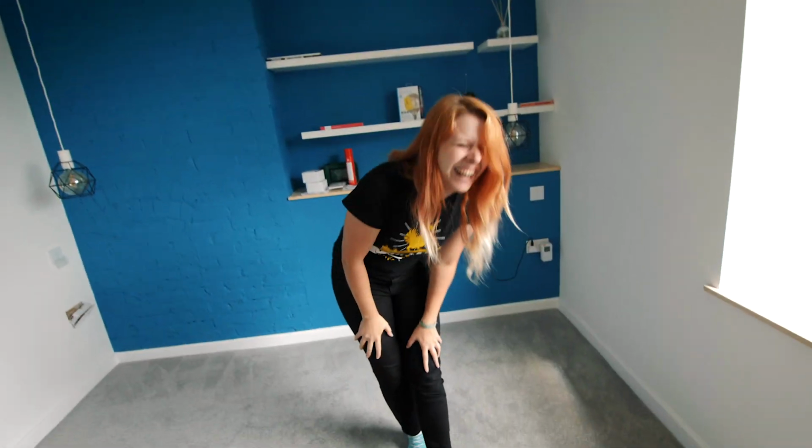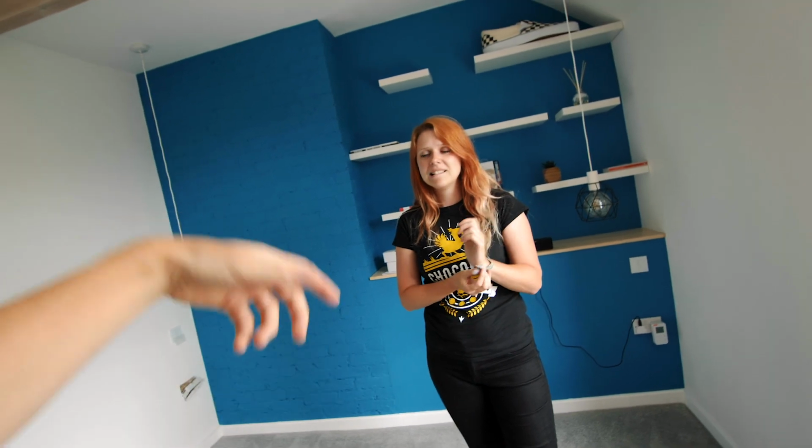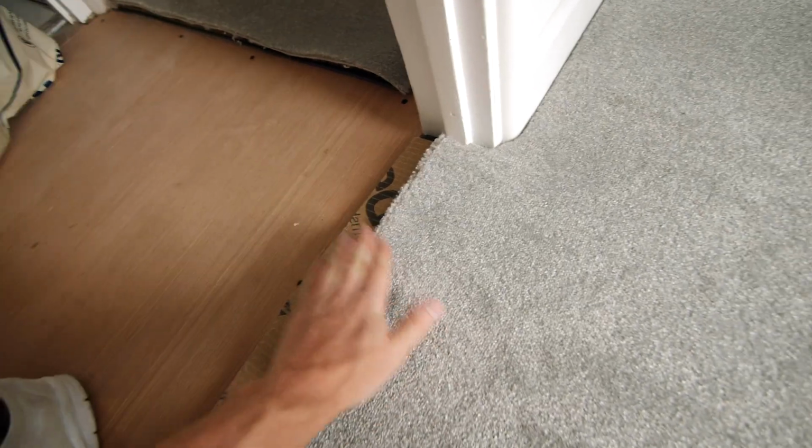And the underlay isn't any old underlay. It is actually made of recycled rubber tyres. Car tyres. I think so. I think it's car tyres. They didn't specify, but yeah, I think so. And we obviously didn't film the carpet being fitted because of the pandemic, and it's down already. This is the recycled car tyres, apparently the underlay, and then this is our dog-proof carpet.